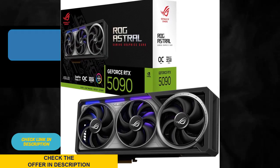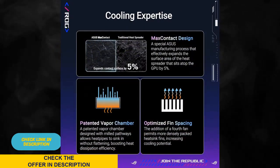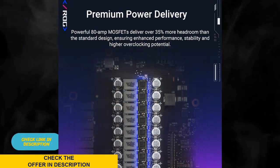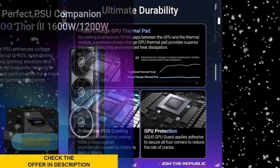Are you ready to level up your gaming experience? I've got an incredible surprise for you. Meet the ASUS ROG Astral NVIDIA, the most epic graphics card I've ever laid eyes on.